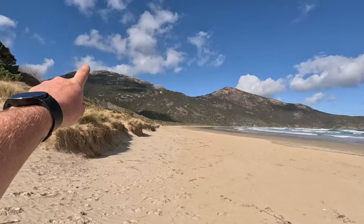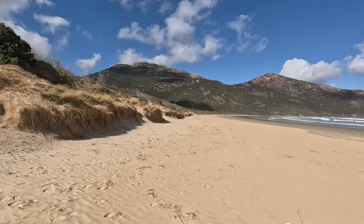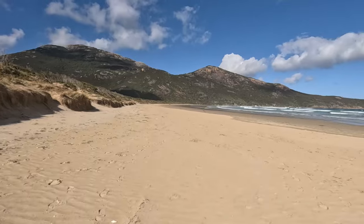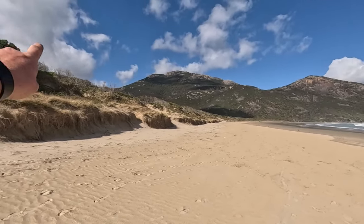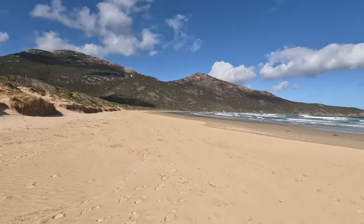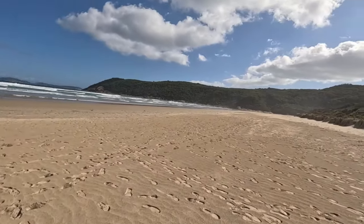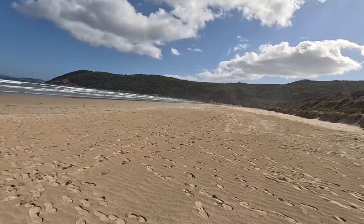Up the top there we've got Mount Oberon. I'm pretty sure that's the easier one of the two walks. And then further over the back there's Mount Bishop. I believe that's the harder one. So we'll see which one we're going to go and do a bit later. But let's go for a weekend stroll.